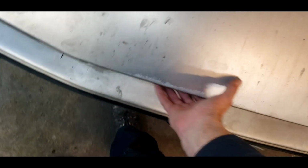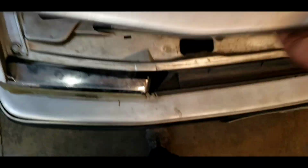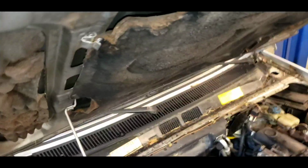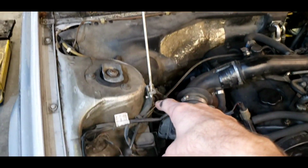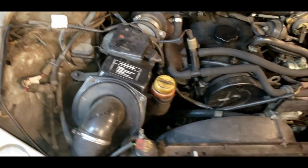I've already got the hood popped here. The release is way over on this side, and I'm not going to be able to do this with one hand. Oh, yes I will be. Okay. Let's get that up here. The prop rod needs to come down. Okay. So the prop rod is stuck under the hood there, and it is now into its prop rod spot.